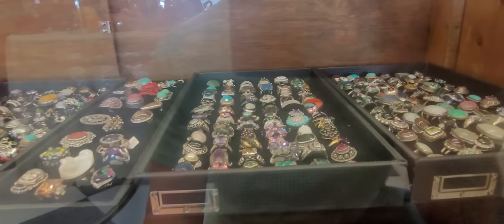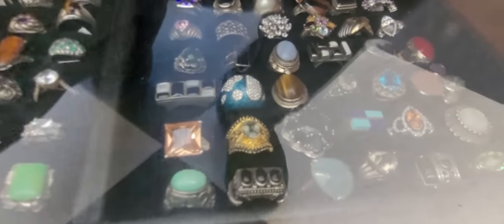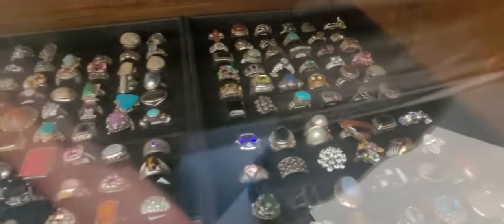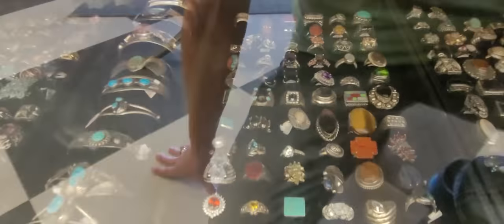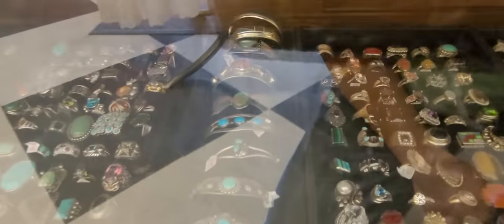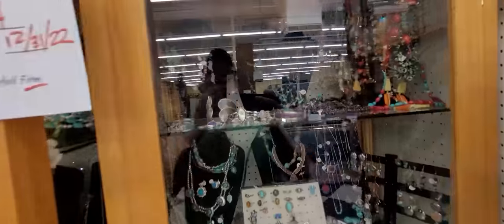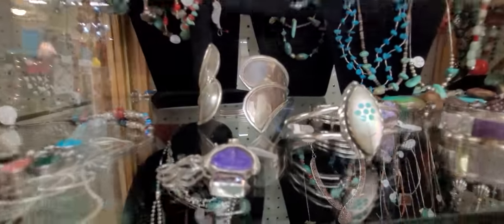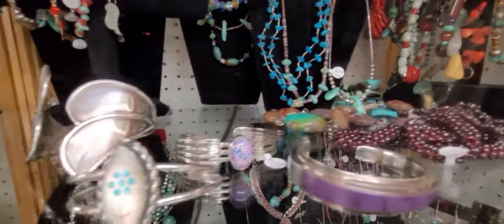On the top there, there's six trays, and then you have six more down here. This is so much. You're not going to see these as well on the bottom though. I'm so sorry. So much reflection. And they've got lots of bracelets too, so lots of selections of rings here. And even more. So the person that told me about this place was right. There is tons of jewelry.